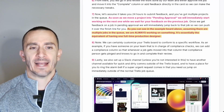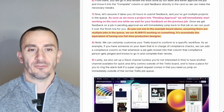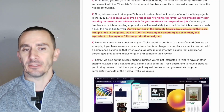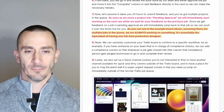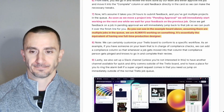Once you get feedback on a job in pending approval, we immediately jump back to that job so we can push it over the finish line for you, and then you can use those assets in whatever applicable use case that you're going to use those for. So as you can see, assuming there are multiple jobs in the queue, we're always working on something. It's essentially the equivalent of having one full-time production designer.